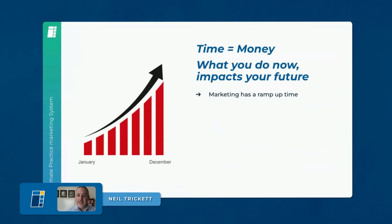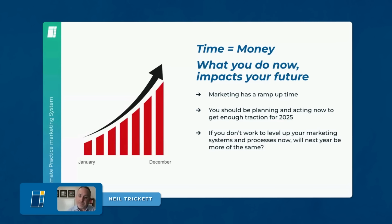But here's the thing, time equals money. And so what you do now does impact your future. And you have to realize that marketing is not instantaneous. It has a ramp up time. People have to engage with you and you have to be repetitively marketed to. And so if you leave it too late in the year, if you're like, oh, I'll get to this in the second quarter, you've already lost a quarter and then it's going to take some time to ramp up. And it's probably summer by the time things are starting to move for you. So if you want to get to your goals as best as you can for 2025, you need to start soon, right? And you should be planning and acting now to get enough traction at the beginning of 2025 to have that substantial impact through the rest of the year.